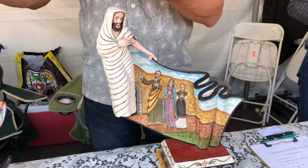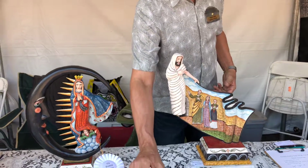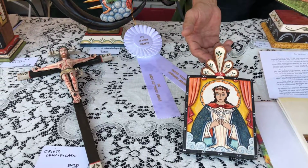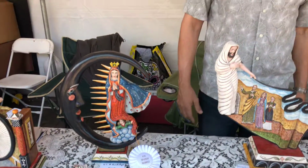So I work both three-dimensionally and two-dimensionally, so I create retablos as well as the bultos, but I'm largely known as a three-dimensional carver. As I mentioned, I've been here for 31 years, so my work has really evolved and changed throughout the years. I started off with very traditional methods, very traditional forms, and have evolved into more research, more dynamic carving, with a lot more movement.